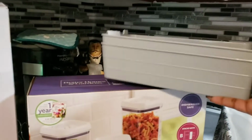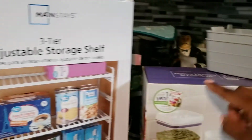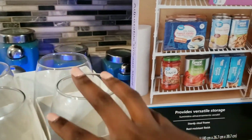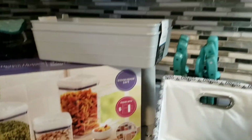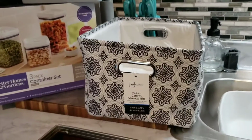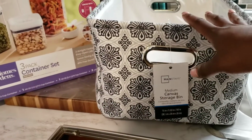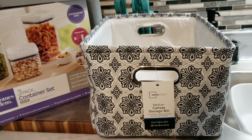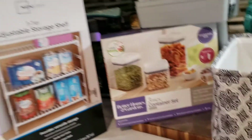And then I got these little storage bins here. They were like $2.96. These were like $14. This was like $20. These were just wine glasses, y'all. Y'all know what those are. And I got this little storage basket because I'm going to use this underneath my microwave cart for some extra storage because I don't have a pantry.